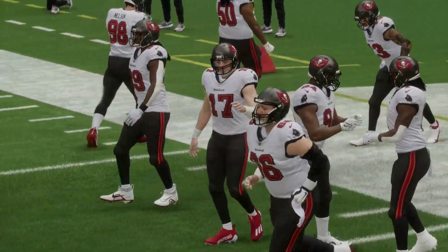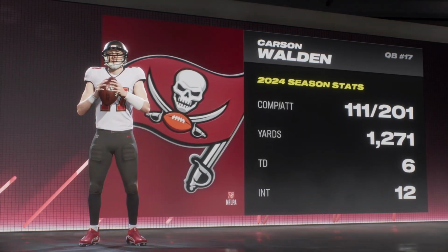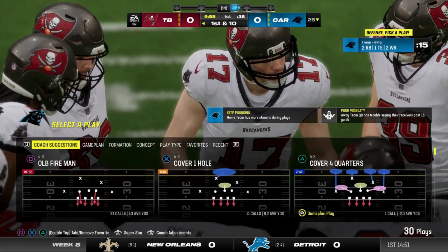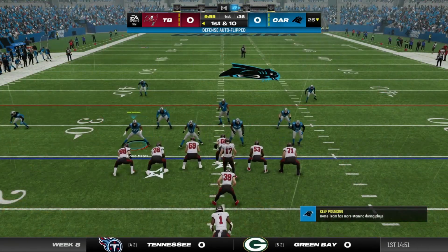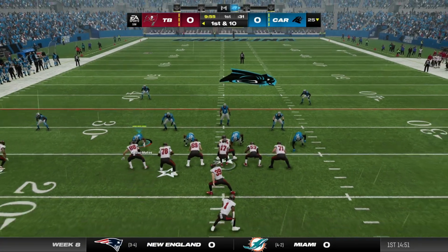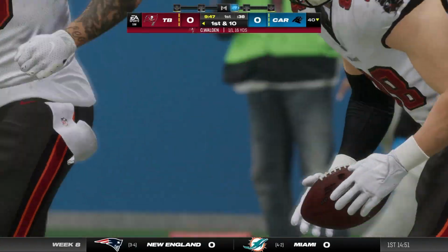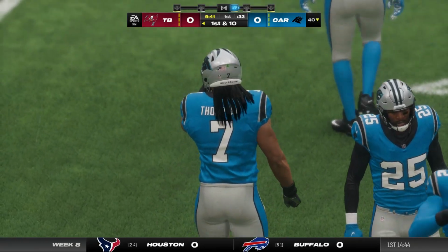Now here comes the rookie quarterback for his first drive of the day. 6 touchdowns, 12 interceptions for Carson Walden. Actually, if I remember correctly, let me see if I can take a look here. I believe it was the Tampa Bay game that started our winning streak, right? No, because I think the next week we lost against the Saints. But come back. And that is a first down. Throw and catch. That's good for 16 yards to Otten. So we played them back in week 3.